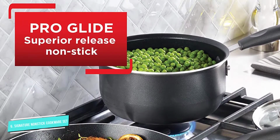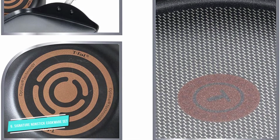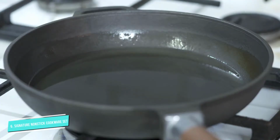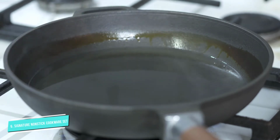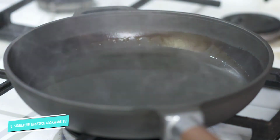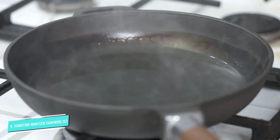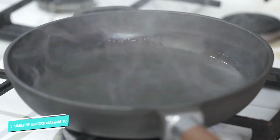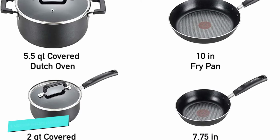The thermo-heat indicator lets you know when it's ready to use. In our tests, scrambled eggs and pancakes cooked evenly with zero sticking. Plus, the griddle was a fun addition for breakfast items, especially bacon. Whether you hand wash or use the dishwasher, these pieces clean up beautifully thanks to their dark nonstick finish inside and out.